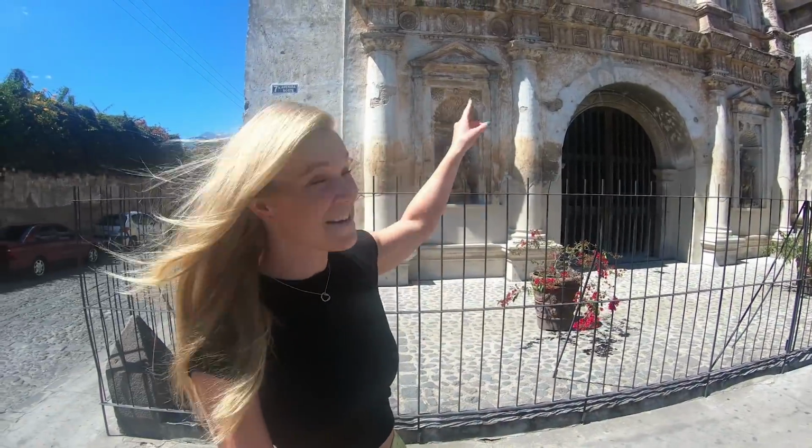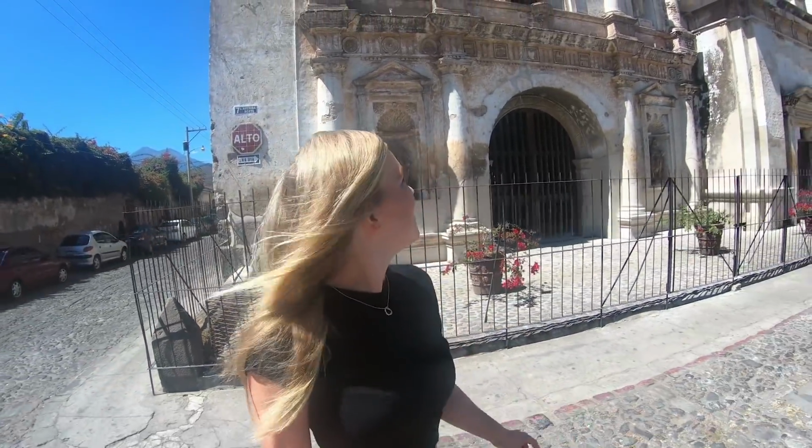Everywhere you look there's something amazing to see. This is right next to my hostel. Absolutely incredible building. So this is one of the most popular tourist streets in the city. Not only is the architecture on either side really lovely, but you of course get this incredible view of the volcano behind me. Now when I arrived yesterday there was too much cloud and you couldn't really see it, but it's a bit brighter today so you get a nice view.